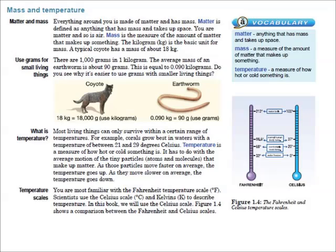A typical coyote has a mass of 18 kilograms. There are 1,000 grams in 1 kilogram. The average mass of an earthworm is about 90 grams. This is equal to 0.090 kilograms. Do you see why it's easier to use grams with smaller living things?